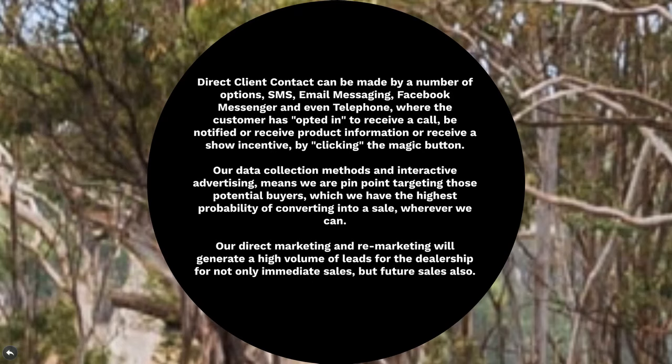In some cases, they may even opt in to receive a phone call. It'll say, would you like to receive a call and get some more information? In which case, if they do, we can manage that on your behalf.